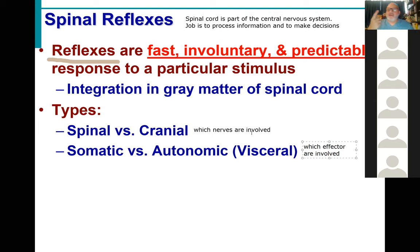Autonomic, right? Autonomic, as we know, controls smooth muscle, cardiac muscle, and glands. Whereas somatic reflexes control what? Rest and digest. Not a bad guess, but no. What are our other types of effectors? Our skeletal muscle. Skeletal muscle. So when the doctor hits you in the knee with a hammer, is that a somatic reflex or an autonomic reflex? Somatic, because your leg kicking out is skeletal muscle. When he shines the light in your eye and your pupil constricts, is that somatic or autonomic? Autonomic, because it's the smooth muscle of your eye that is changing shape.